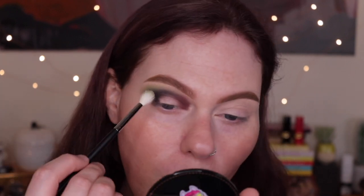The shade is so beautifully pigmented. Ooh, and I love it with Spyder. And I mean, you know me, we love, love, love a good green eyeshadow.